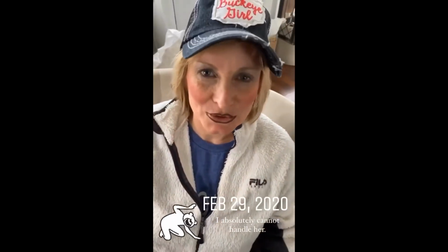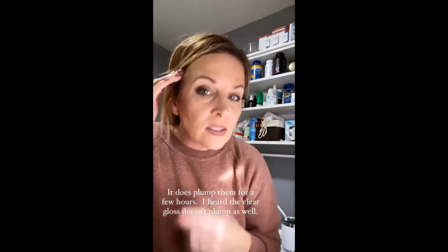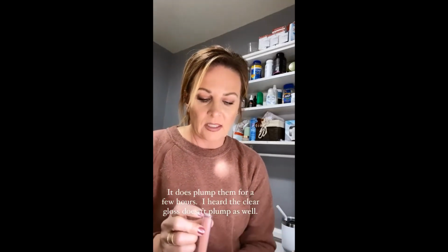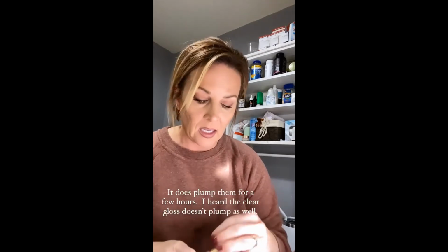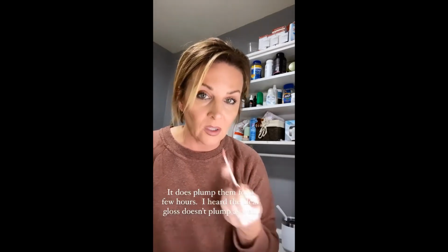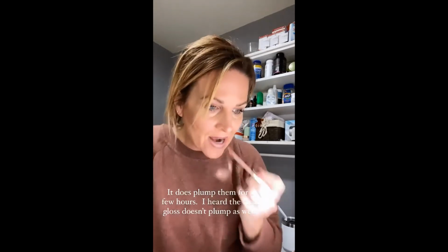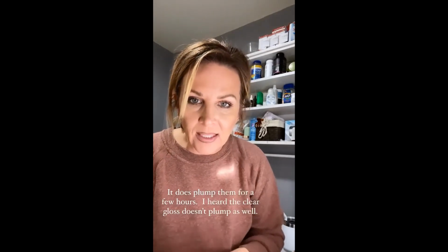How do I know what color lipstick to put on? Is it supposed to match? Do you just use pink? It looks like light-handed. And then I'm just going to use the City Lip Gloss. It's a plumping gloss that really works. And here's what that lip looks like.